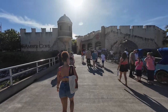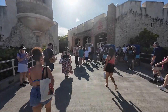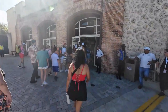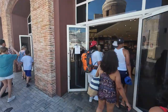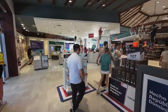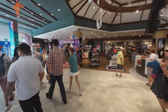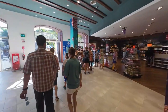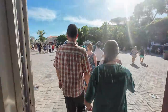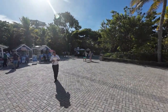We're getting ready to go through this building, and on the other side we are going to meet up with our group so that we can go on our tour. So let's see what's in this building. Very well air conditioned place where you can get some mementos, some souvenirs, some liquor, tobacco, just for you to take home with you from the Dominican Republic. And now we are further into the port. Beautiful Amber Cove.